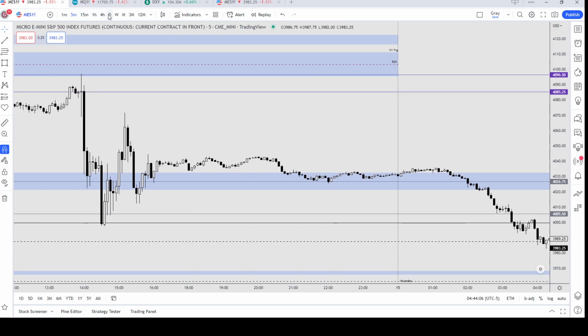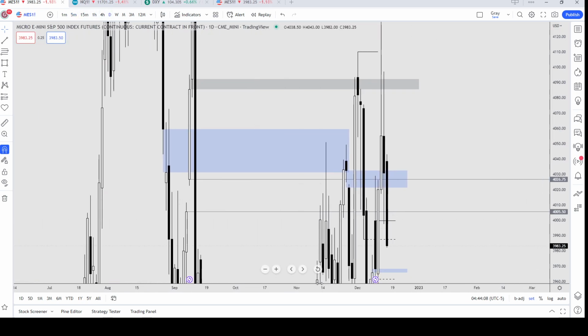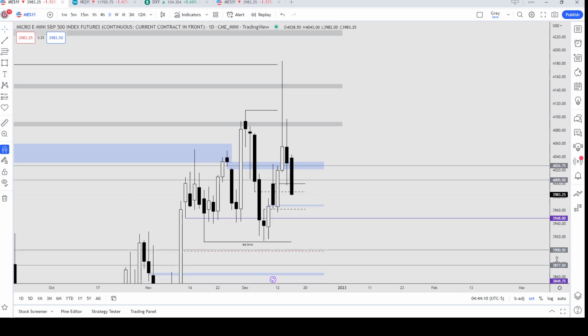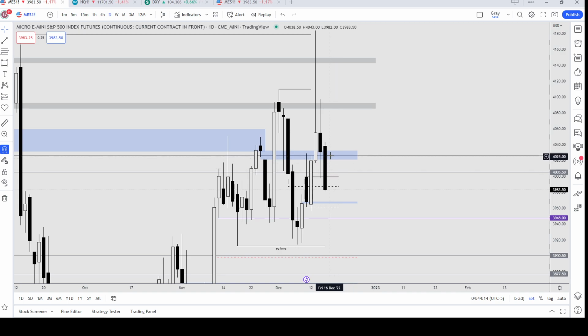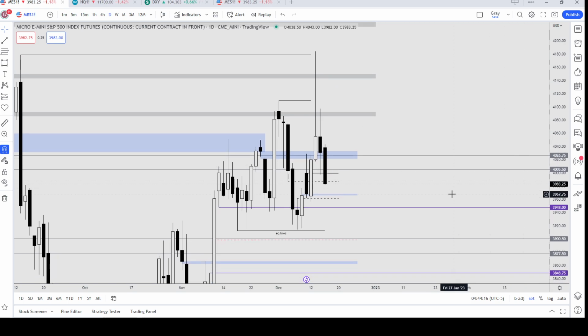Alright, so back on the daily, we do have the price breaking down. Yeah, I was away for quite a while, so the price is currently reaching into this 50% of this propulsion block.